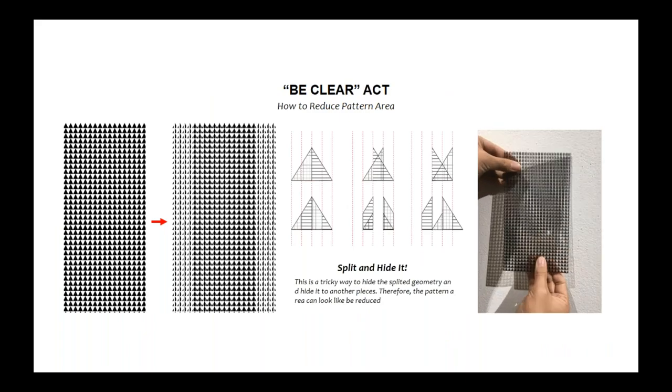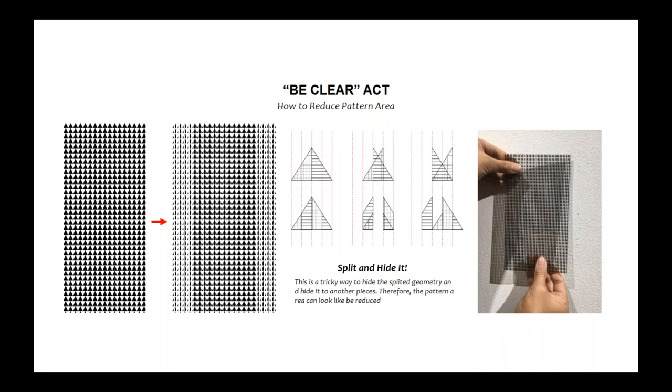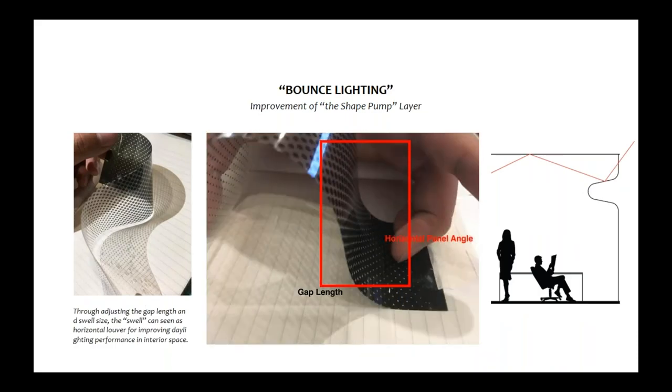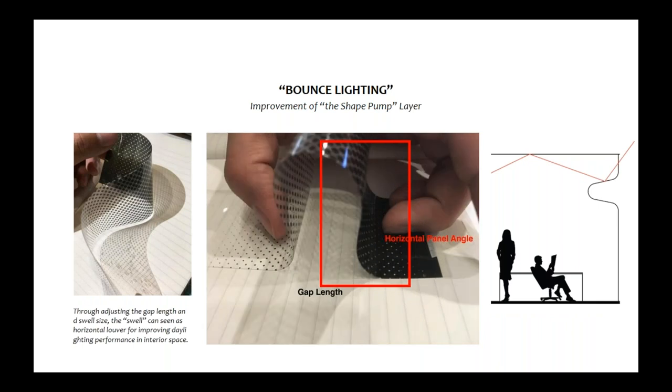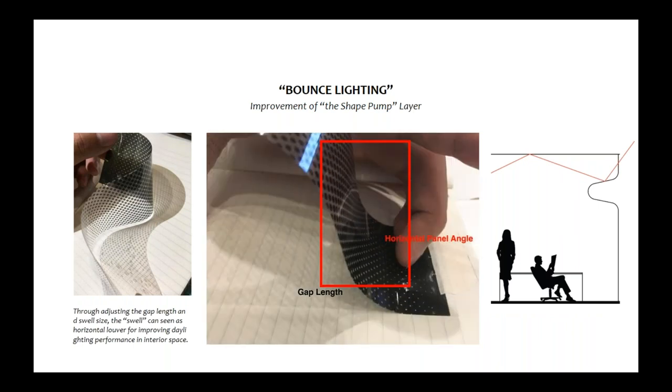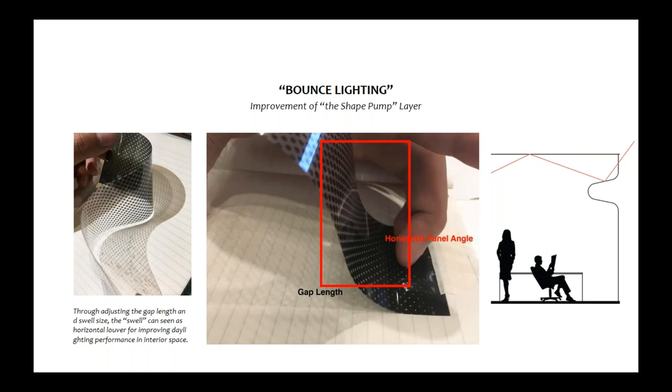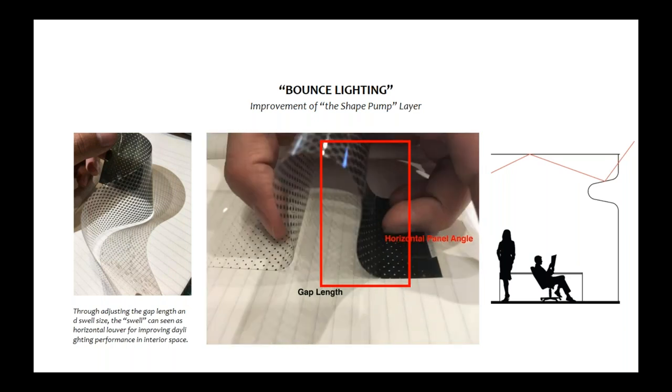Then this one, trying to be as transparent as possible and opaque as possible. So what type of geometry works with that the best? Then introducing different movements, looking at the shading, maybe even using it as a light shelf that reflects light deep into the space.